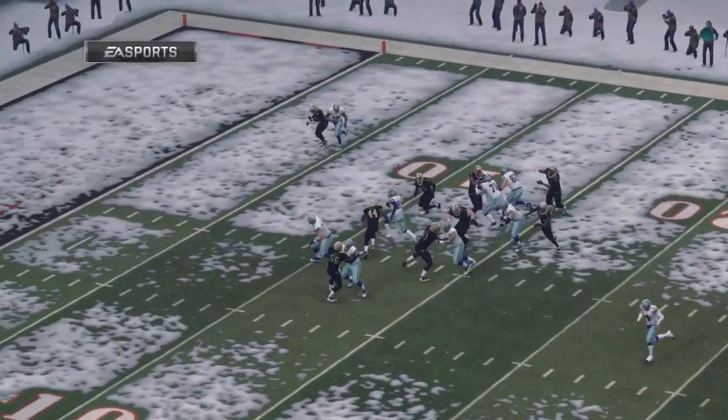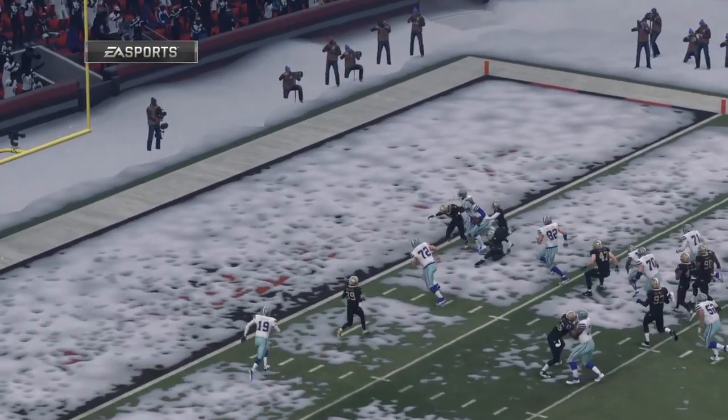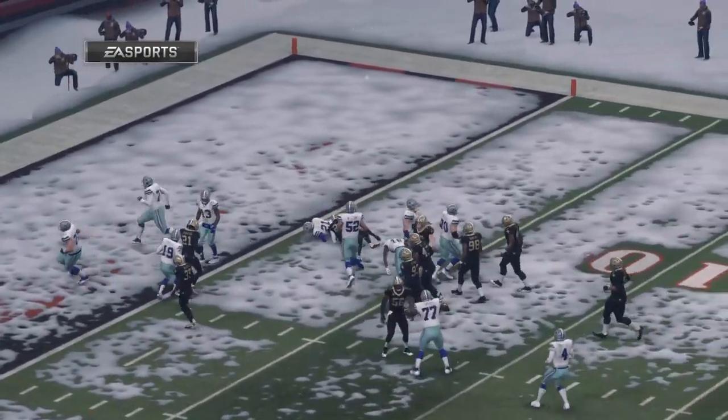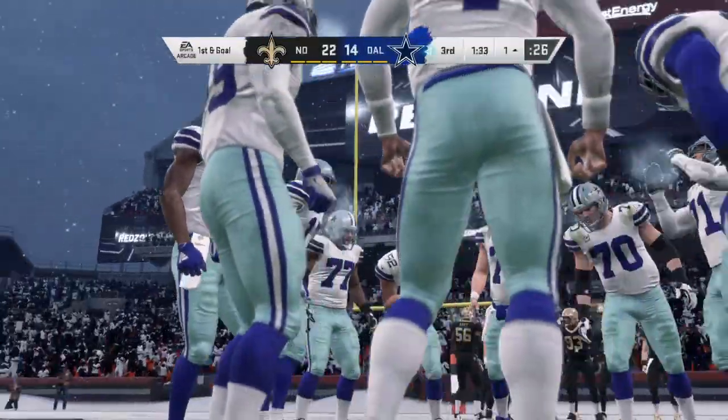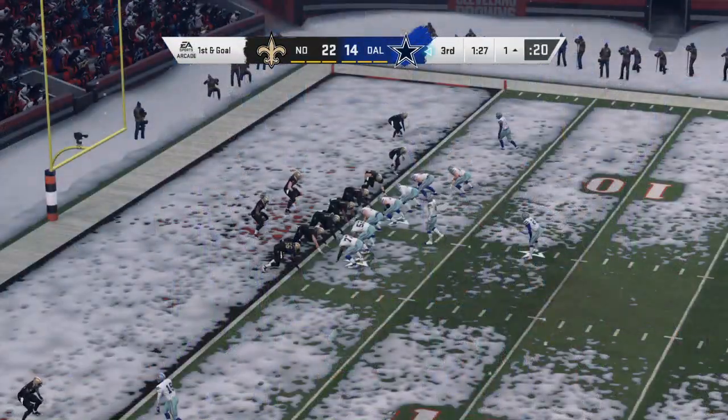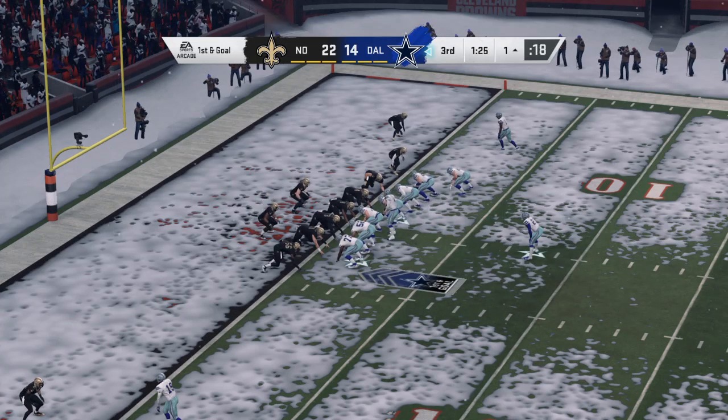Boy, where would these guys be without his performance on the ground? That puts him over 100 yards now for the afternoon, and I tell you, he seems to be getting stronger as the day goes along. 2 big plays in succession. Not sure this D knows what hit him, but now they got to get ready. It's 1st and goal.